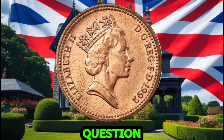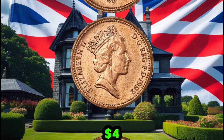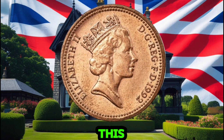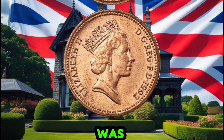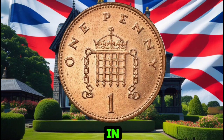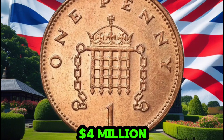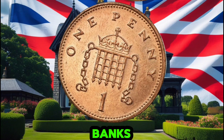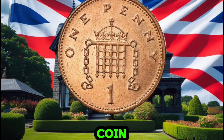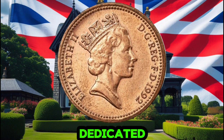Now, here's the question that many of you are likely asking. Can a 1992 one penny actually be worth $4 million? It might sound far-fetched, but let me tell you, there's a very specific reason this myth has circulated in the coin community. There was one particularly rare 1992 penny that was sold at auction in 2008, and it fetched a record price. Some reports claim it was sold for over $4 million. But before you start scouring your piggy banks, let me clarify something. This particular penny wasn't just a regular 1992 coin. It was a one-of-a-kind error, in mint-perfect condition, and it was sold to an extremely dedicated collector.